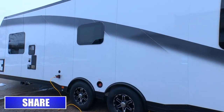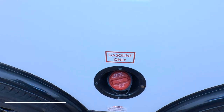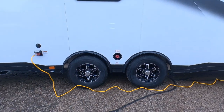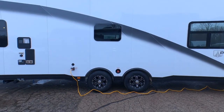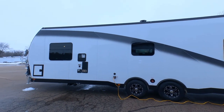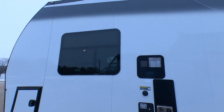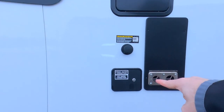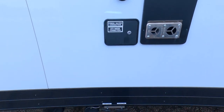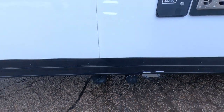Here on the roadside of the unit, here's your gas filler. So this actually has a fuel station up front. I'll show you that later in the video. And that's where you're gonna fill up so you have plenty of gas for your toys when you're out on your big adventure. This front window, that's gonna be the master suite. We'll dive inside there in just a second. But then you have your fresh water connection, city water connection right here. Of course, your furnace and water heater, and then black and gray fill, and then your dump sites are gonna be over on this side as well.